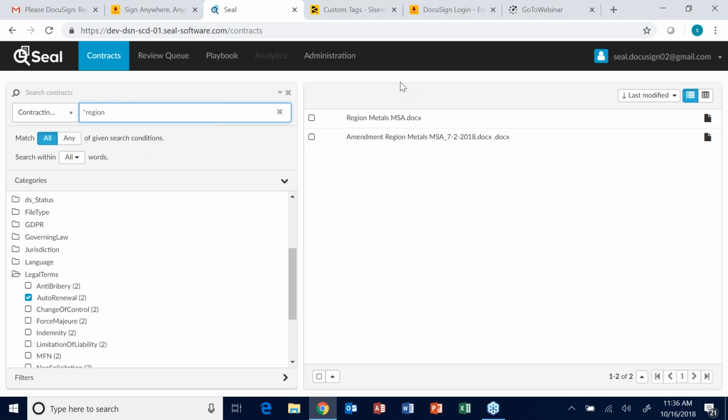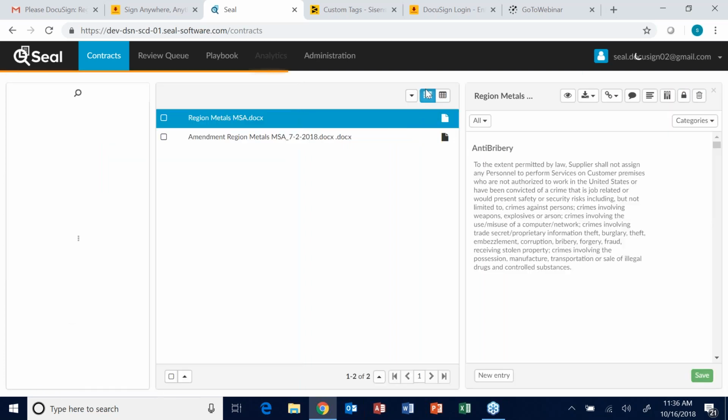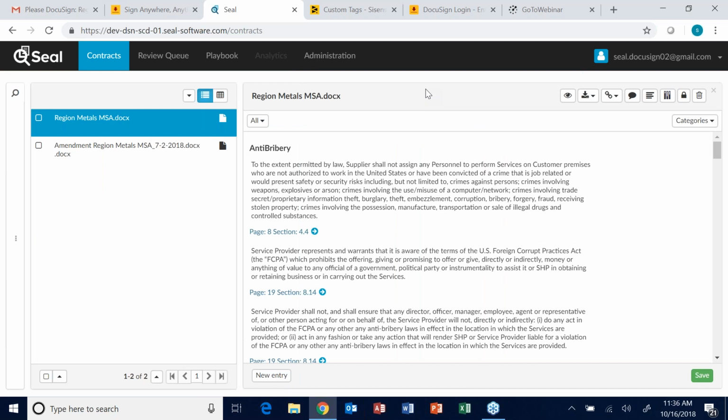Now that we've triaged our agreement, what I can do at this point is I can essentially drill down into these agreements to then analyze the results. Okay, so let's go ahead and drill into the agreement that we just imported from DocuSign. So I'll click on my MSA, and from here, when a user clicks on the document, there's a couple of views that they can see.